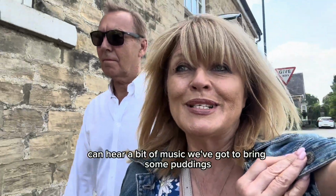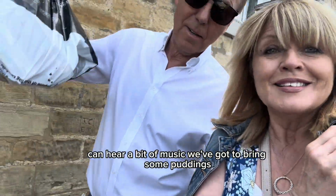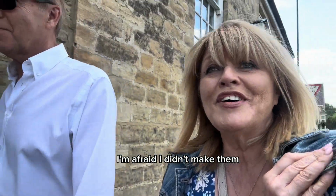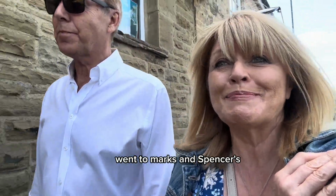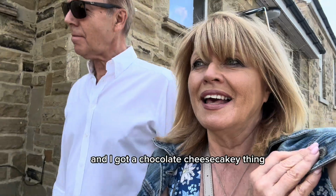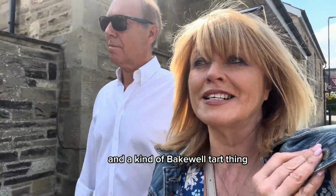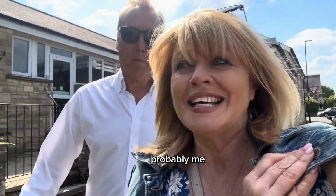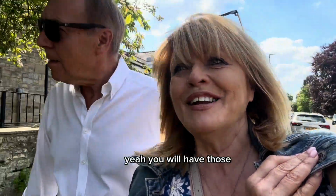You can hear a bit of music. We've got to bring some puddings. So I ended up bringing two. I'm afraid I didn't make them. I went to Marks and Spencer's and got a chocolate cheesecakey thing and a baked tart thing. So I know somebody will eat them. I'm sure someone will appreciate them. Probably me. Yeah, you'll have those.